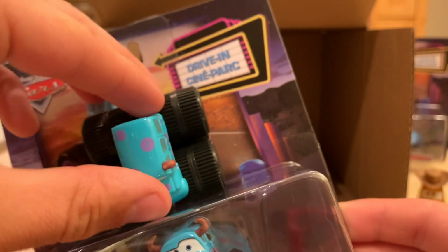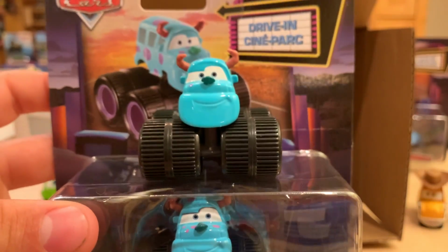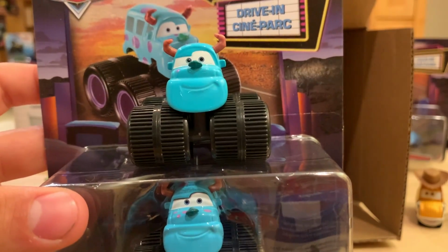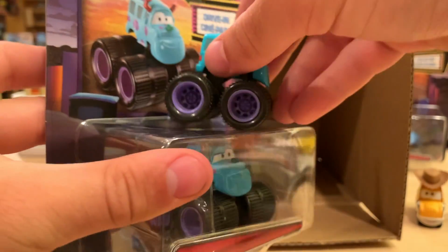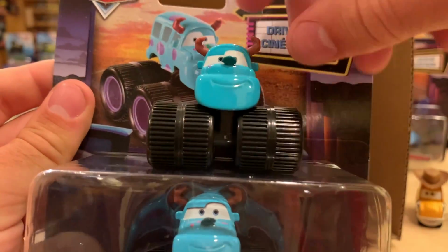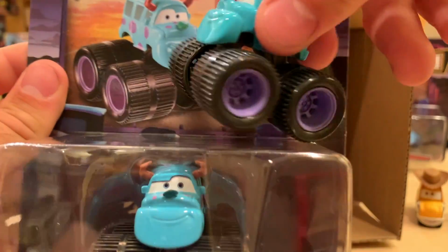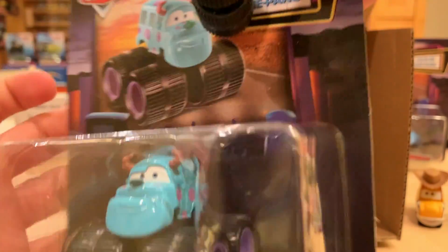Whoa. Got the eyeshadow there. I really did wish they make him bigger. Like they really should. He looks so disproportionate. Like his cab here should be way bigger, and the tires just look so weird.